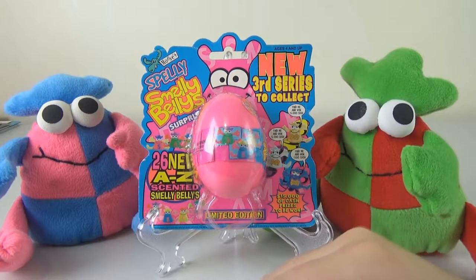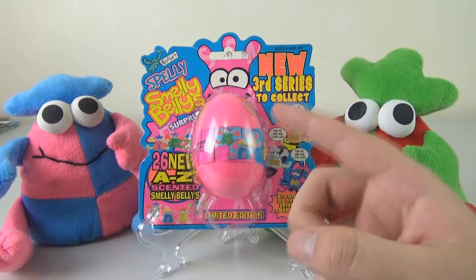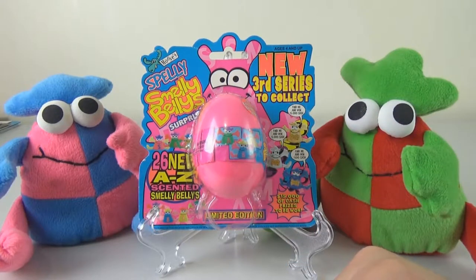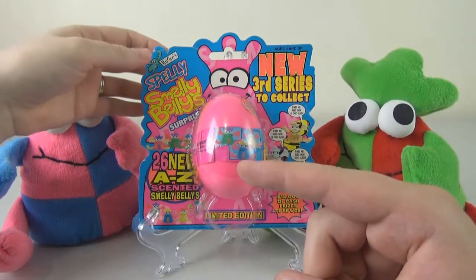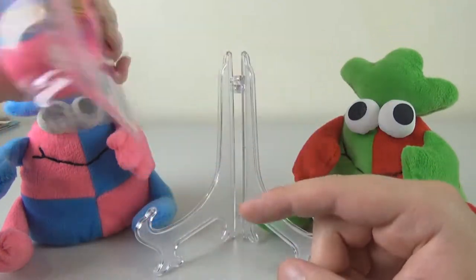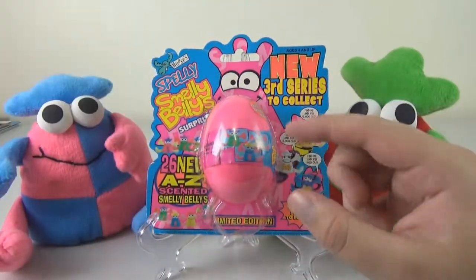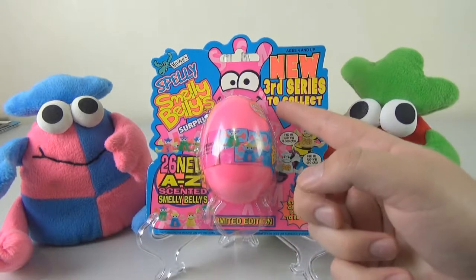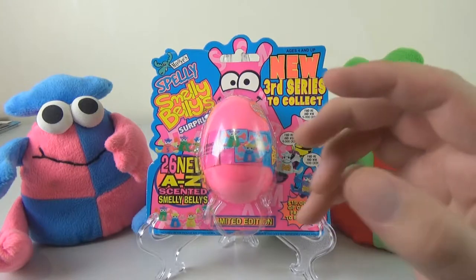I'm glad you didn't. And we're here with, it's actually a pretty rare thing to find nowadays, a Moose Spelly Smelly Belly surprise egg. So these came out, I think, late 90s with the Beanie Baby craze. Every single one, there's several sets, it's the third series. Each one has a limited number made.